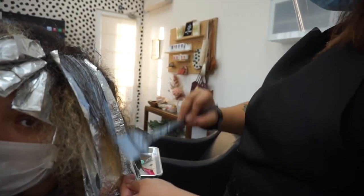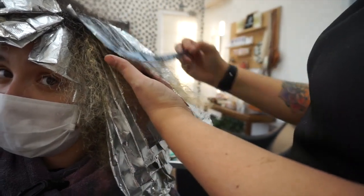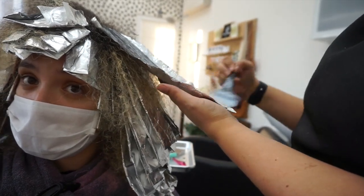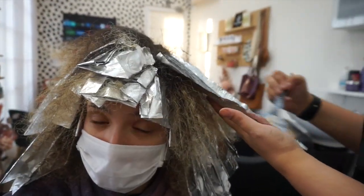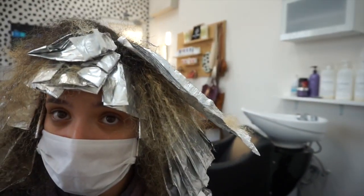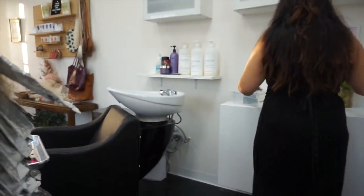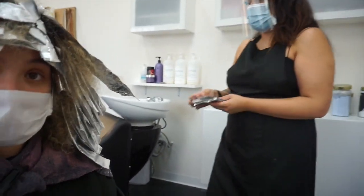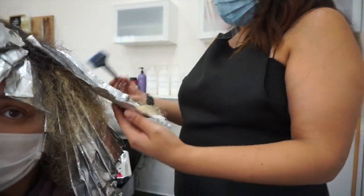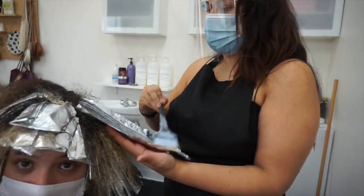But when I'm done applying all your highlights, I'm gonna go in and take out any foils that are done already and wipe them off so they don't overprocess. With curly hair, you have to be extra careful because you can ruin the curl pattern. With straight or wavy hair, you can push things a little further because you're styling it, so the natural texture isn't as important. With curly hair, your hair might not be damaged, but you could still ruin the curl pattern without damaging it.